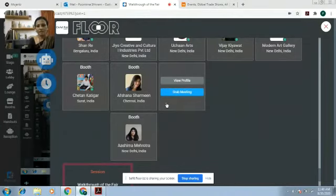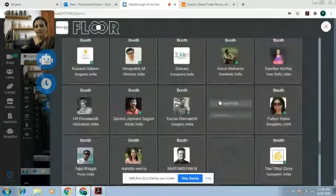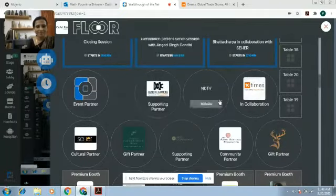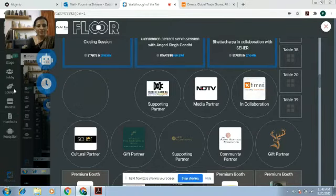So this is the space where you can actually look out for your artists and grab a meeting with them, visit them, talk to them, understand their art practice. You could also look for them here at the booth area.